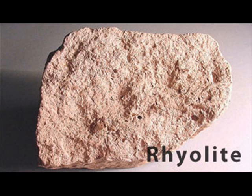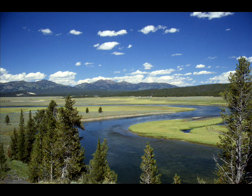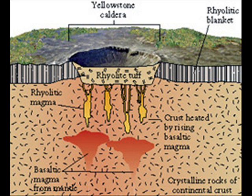Let's take a closer look at rhyolite. Rhyolite is a very common rock in the western United States. Yellowstone National Park not only sits on top of, but inside of a giant caldera. A caldera is the inside of a volcano that has cooled and settled down. The Yellowstone caldera is 34 miles wide and 45 miles long.